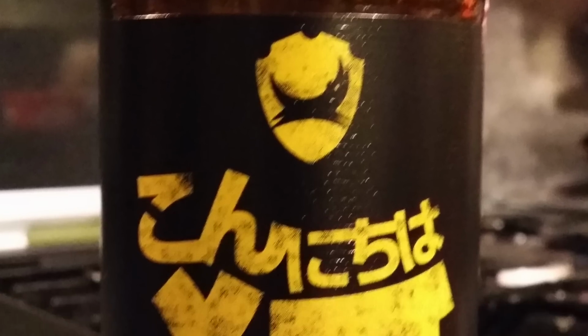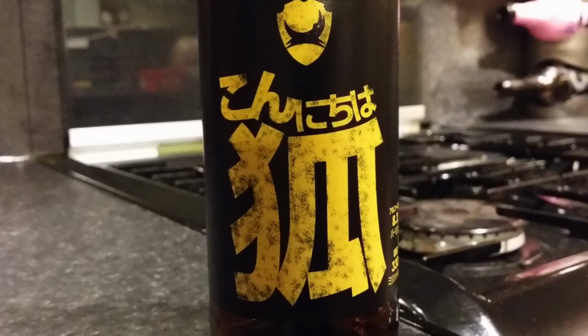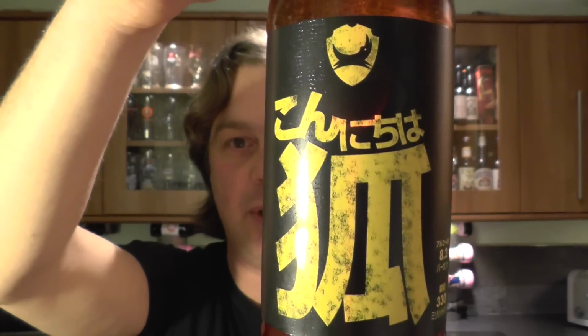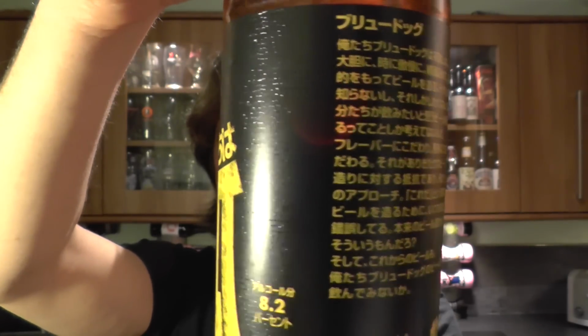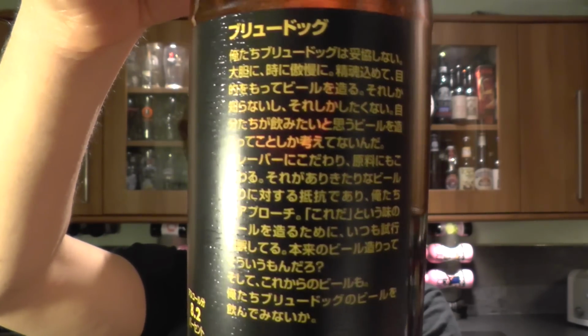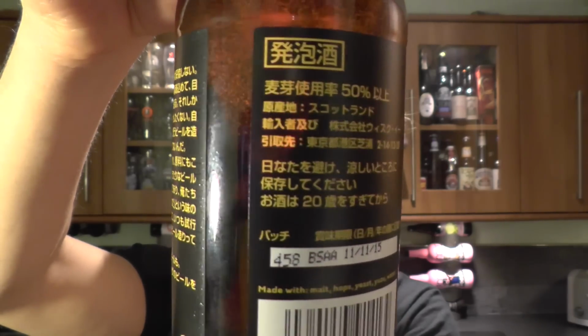Today we've got a beer from Brewdog, a bottle of their Konnichiwa Kitsune. I believe that's right. It's a double IPA brewed in Japan. There's the grey and white Brewdog cap, and it's all in Japanese. So, Konnichiwa Kitsune. I had to Google this beer. I do like to go in blind with my beer reviews, but unfortunately I don't read Japanese. So there's a look at the label.